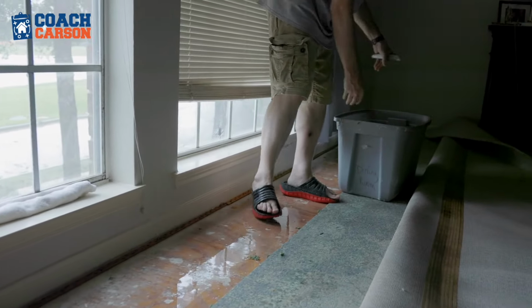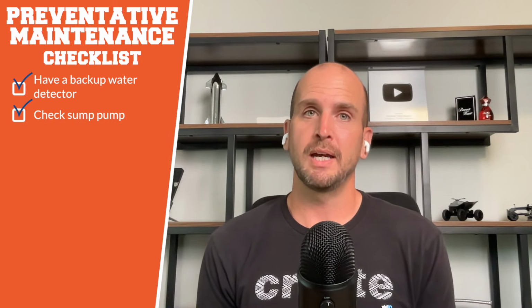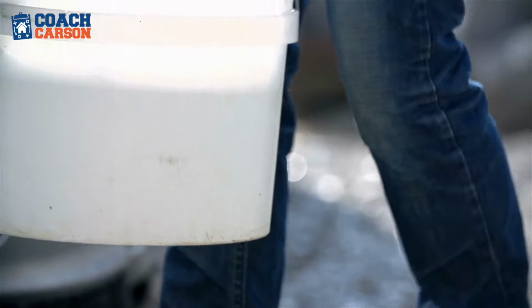So that's just sump pumps that went out, and they had a finished basement and that padding and carpet got soaked, and now they have a big remediation problem. So it's just something you have to pencil in, and you should have that on a regular maintenance check. Maybe every 6 or 12 months, check and maybe do a cycle yourself, dumping some buckets in that pit, making sure it triggers, making sure it pumps out, and the shutoff valve or the backflow valve works.